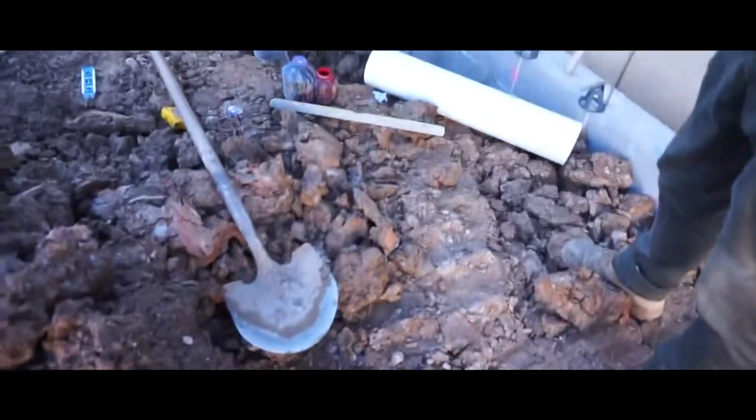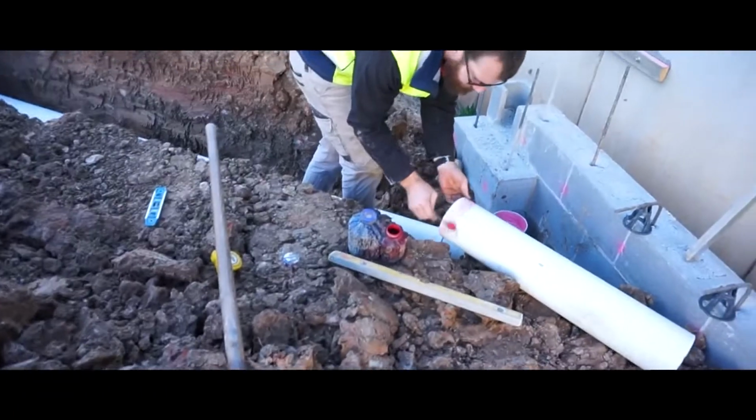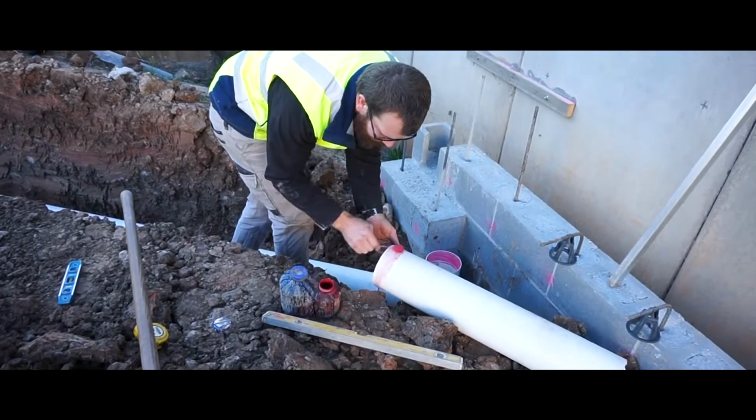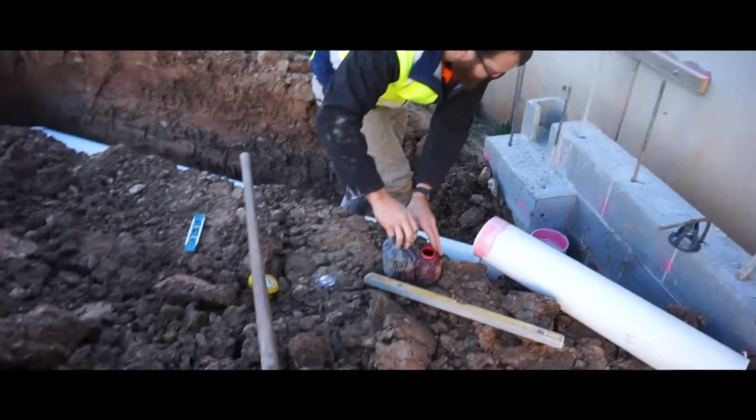Be ready, Dan? You can backfill it and I'll take a photograph. Throw a bit of blue metal on top of it, that dust. Yep. Beautiful.